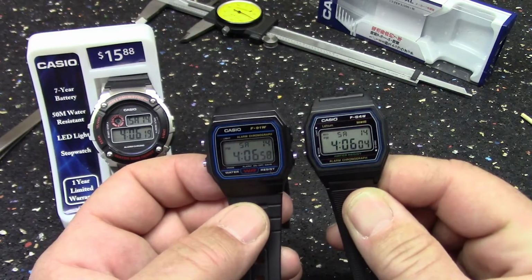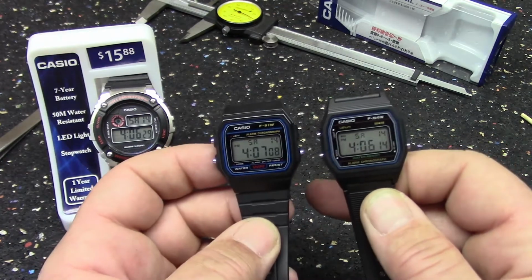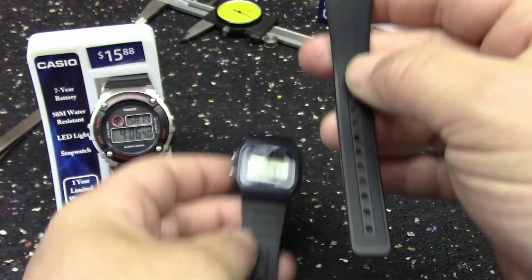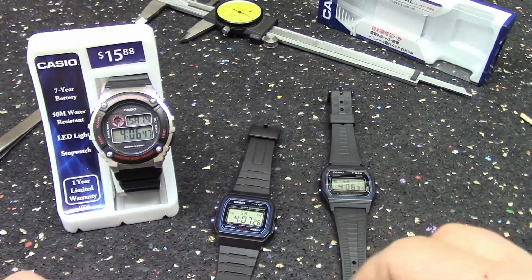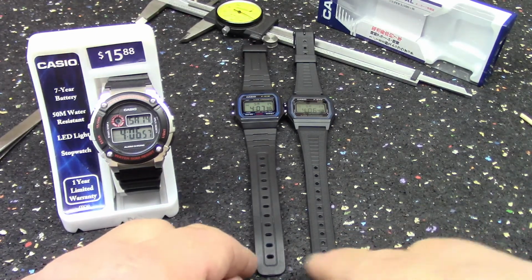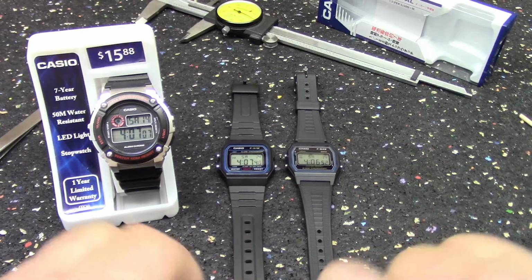But dimensionally, they're very similar. But as you can see, the cases are not the same. The F-84 has true case lugs. The F-91 doesn't. It has just this recess in the back of the case. Dimensionally, extremely similar. The band on the F-84W is slightly narrower and yet slightly longer. In America, this would almost be considered a child's watch or a woman's watch. The same complaint has actually been made about the F-91W, but it would definitely be the case in the United States with the F-84W. It seems like a woman's watch band dimensions, but I don't think Casio even classifies these as unisex. I think they're classified as men's watches, both of them.